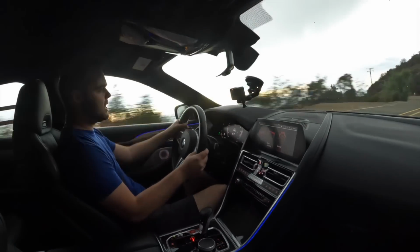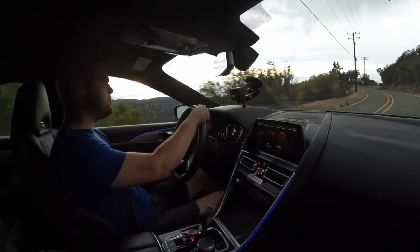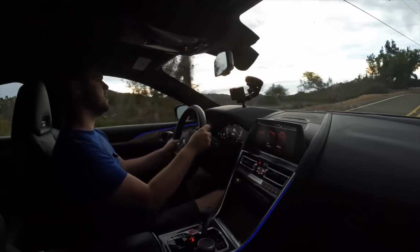Now, the car has rear wheel steering, which means the rear wheels can turn in the opposite direction of the front wheels at low speeds for enhanced maneuverability, and they operate in the same direction of the fronts at high speeds in order to increase the stability.